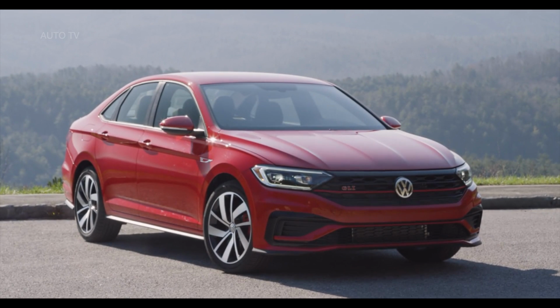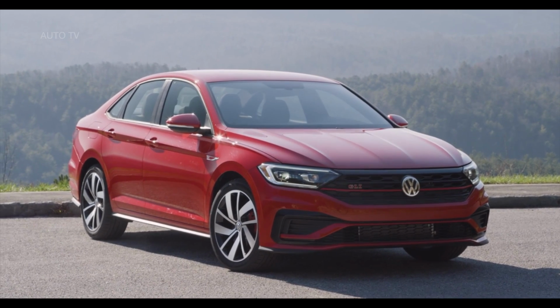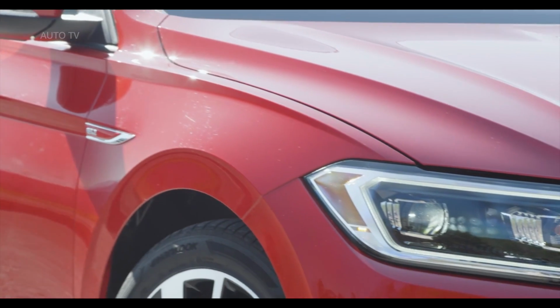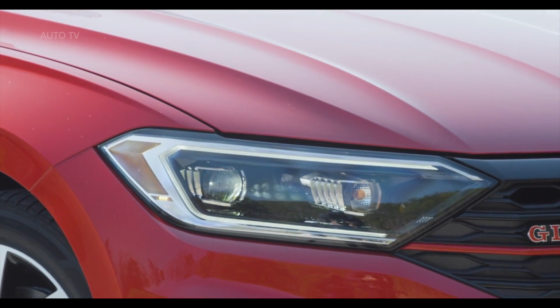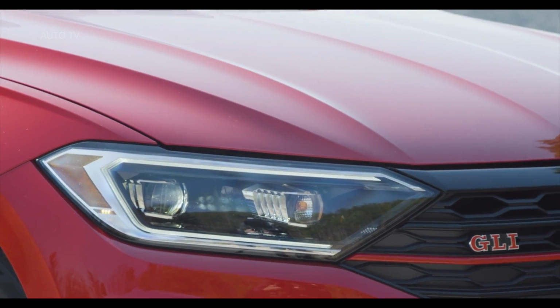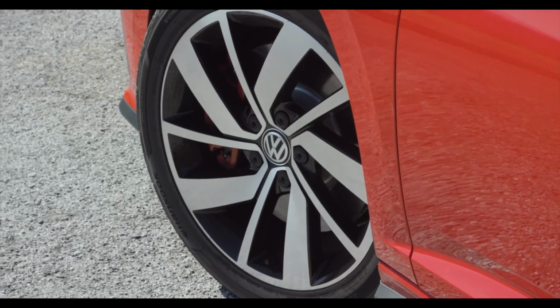Redesigned with American drivers in mind, the new GLI has more power, more technology and more handling prowess than its predecessor, in a package that's within reach of the compact sedan market. While some automakers have either made their enthusiast offerings more expensive or eliminated them entirely, Volkswagen knew some car owners need a bit of fun from their vehicles.